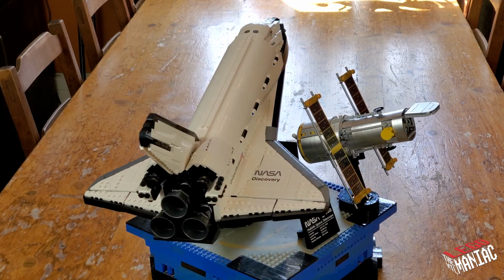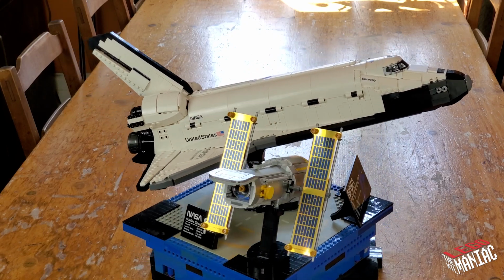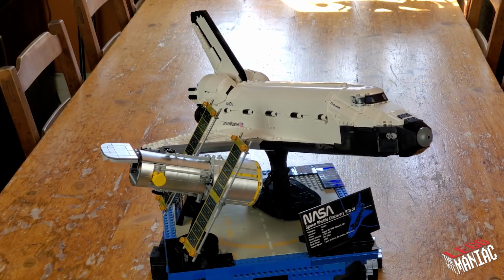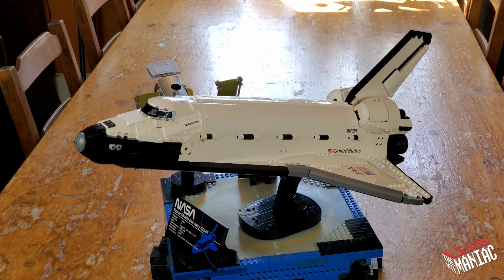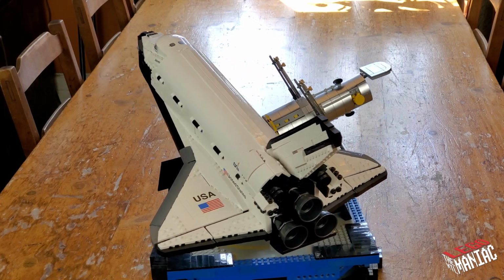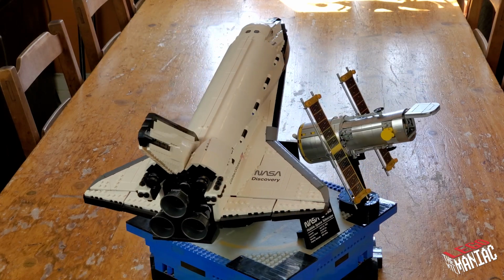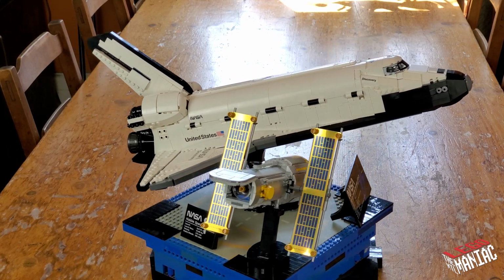Not just because it looks really good on its own, but because there's also so many ways to display it. From the shuttle with the cargo bay closed, open so you can see the interior, maybe the satellite's in there, maybe it's partially emerged, maybe the satellite's on its own display stand. The shuttle itself can be rotated on the display stand, so instead of pointing upwards, you can have it pointing downwards. And, of course, let's not forget, these could be hung from the ceiling.